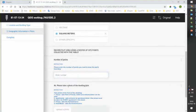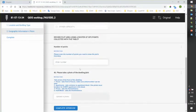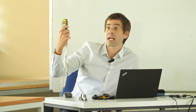Well, the last one. So we have estimated the area drawing on an offline map. Remember, offline. It's already in your tablet. You don't need internet connection to have access to the map. Okay. Second one, we have entered the area calculated with the GPS, and the third one is a little bit more complicated. It's like a kind of a walk around.